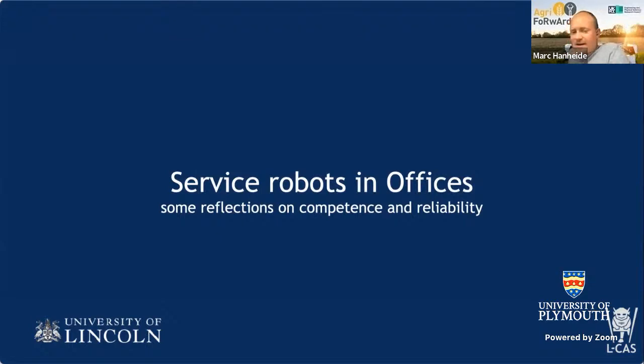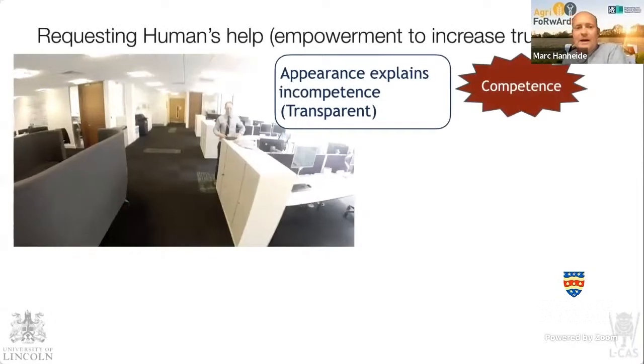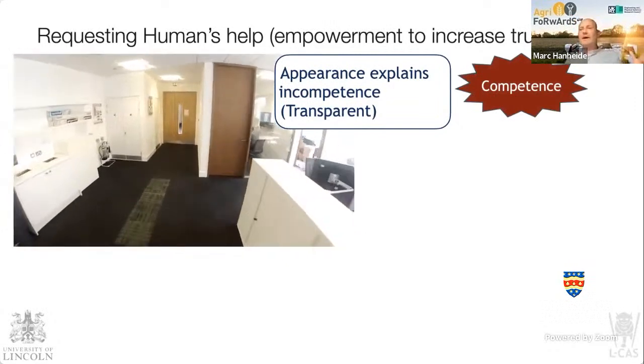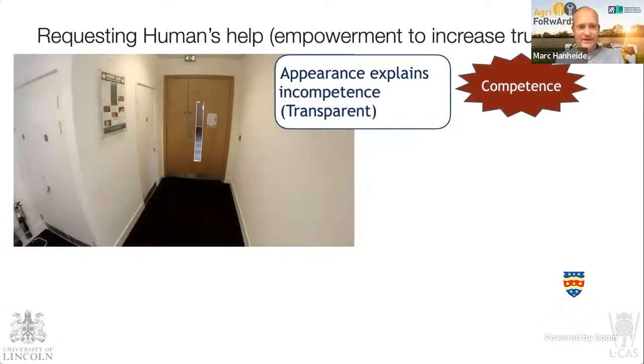I wanted to show you that to have a bit of a reflection on competence and reliability of robots as well. Again, similar setting, robot was there. The task was a bit different, so it had some environmental monitoring tasks, etc. But the main task was, again, roam around the building, go to the right places at the right time, etc. But there were some challenges, and I want to talk about some of these challenges. One of these challenges for mobile robots in our environments are doors.